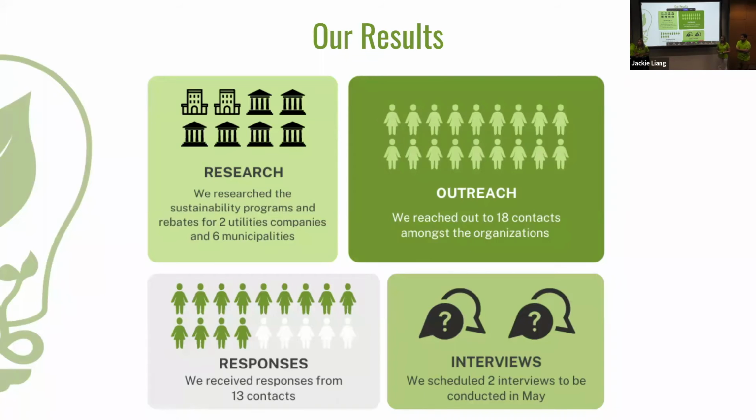After that, we had to actually reach out to these organizations. So we ended up reaching out to 18 contacts amongst the organizations. And from those 18, we got 13 responses. Of these 13 responses, some of them were redirecting us to other people, and there was a lot of us moving around the different organizations. As you can probably assume, these are busy people, and sometimes they want to pass on the work to someone else. Totally understandable. And with that, we actually have 2 interviews scheduled for the month of May as of right now, but it's still an ongoing process.